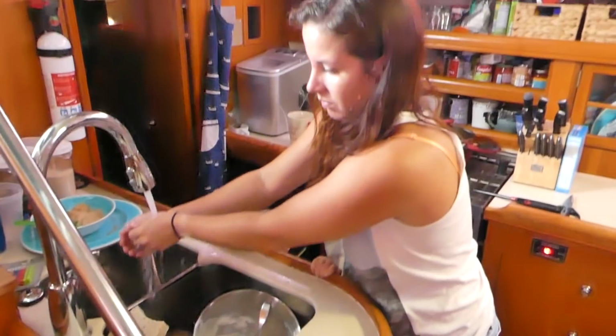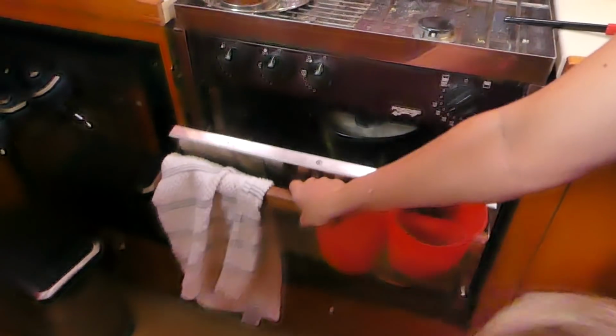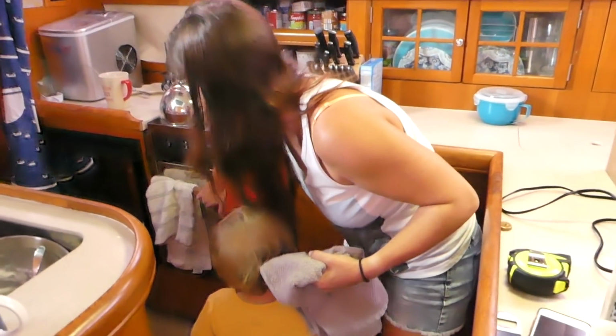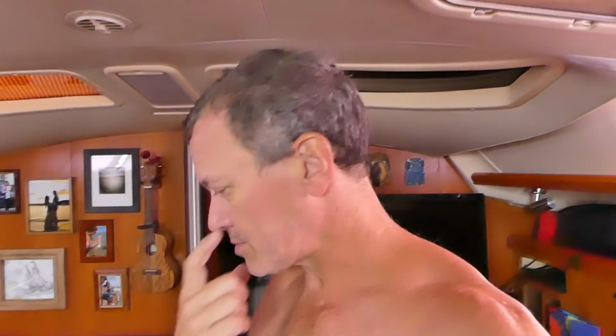Wow. Rivers is making me a birthday cake. Making an angel food cake with lemon glaze. While that's happening, I am finally going to attempt to install this arch.